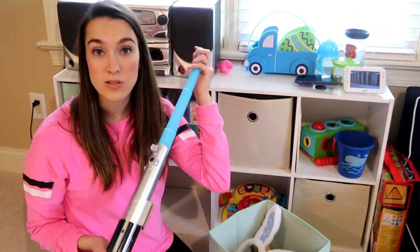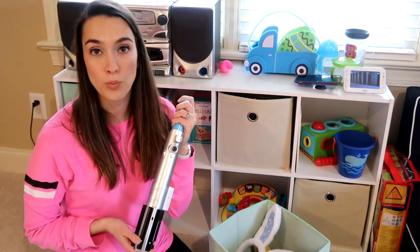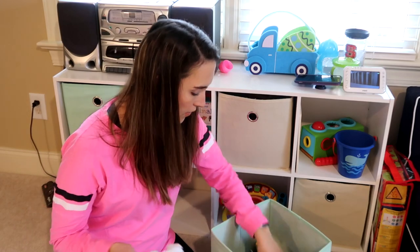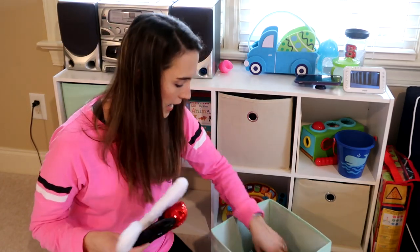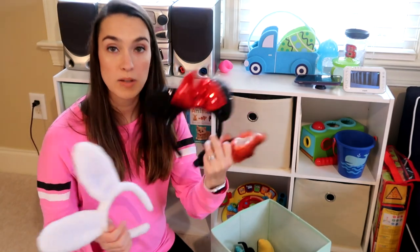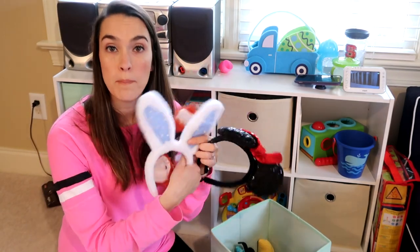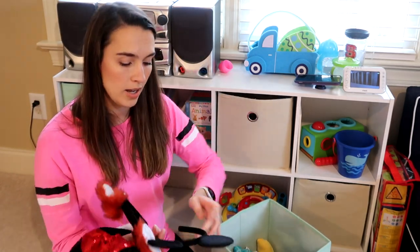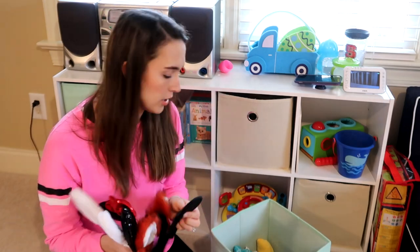He has a lightsaber in here. He knows how to turn it on. He likes to go vroom, vroom with it, things like that. So that is in here. Then we have a bunch of little silly hats and things like that. We have fox ears, we have Minnie Mouse ears, bunny ears for Easter. Also got some Mickey Mouse ears from a friend's son's birthday party.